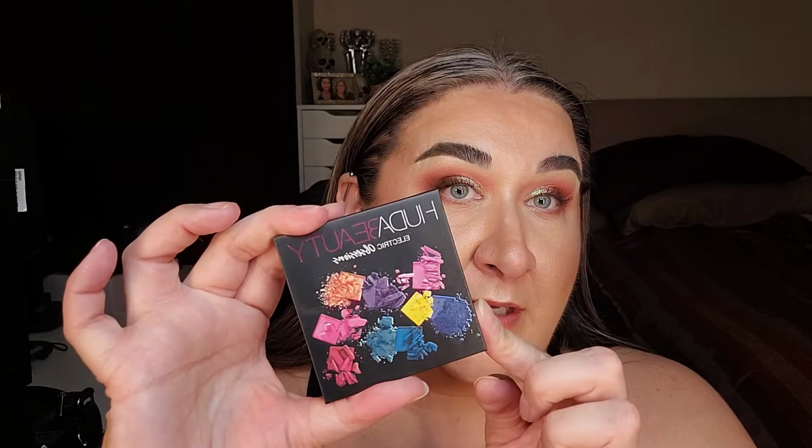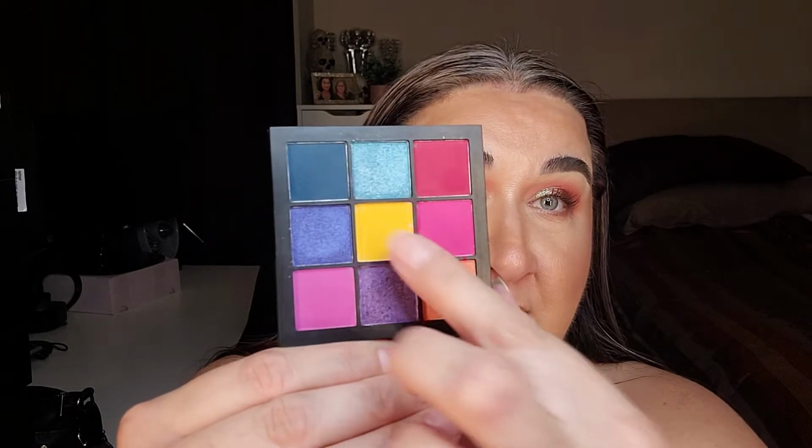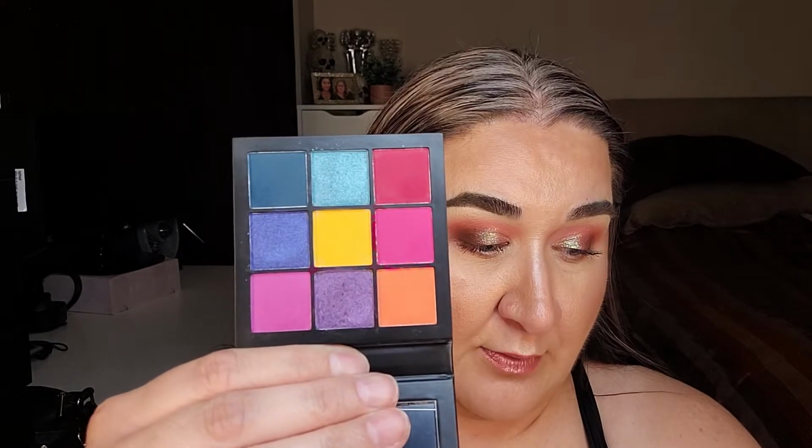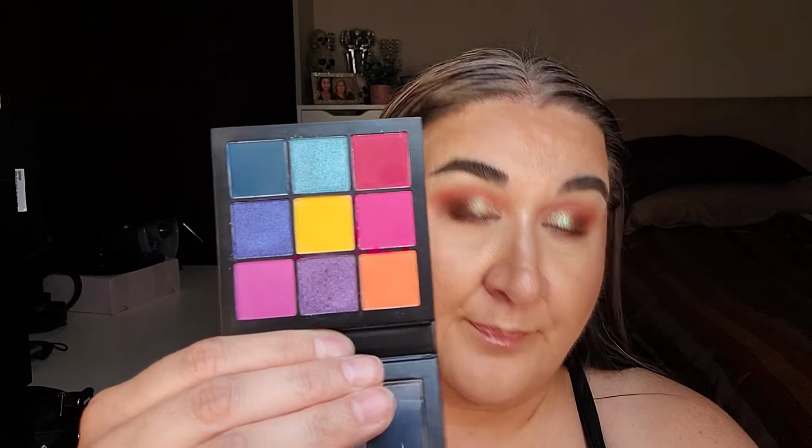The next one is Gemini, which is a yellow shade, and that is from the Huda Beauty palette right here. And I haven't used yellow actually or orange, so I'll just give you that now. Those 2 are in here, and I haven't used either of those right now, and the orange is for the Leo. So unfortunately, no uses on those.